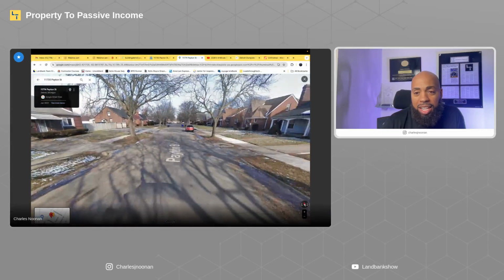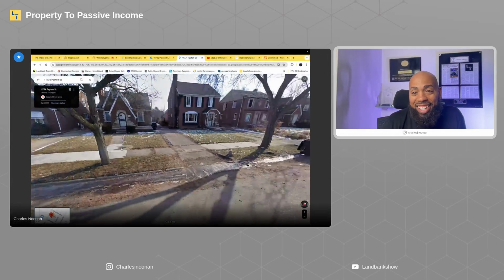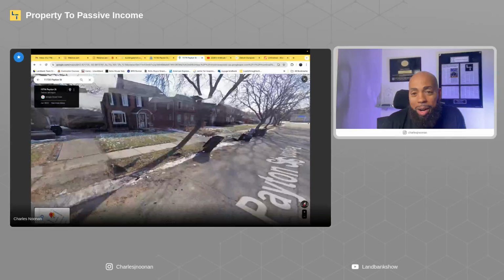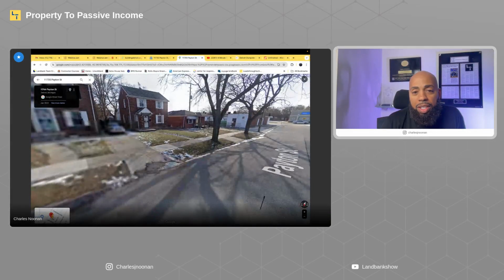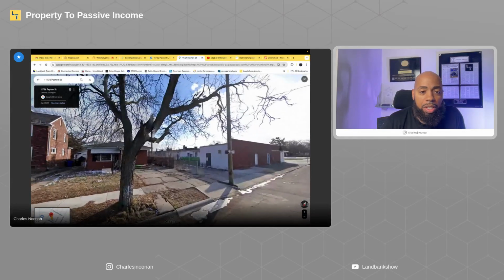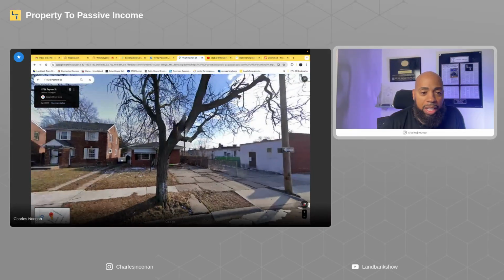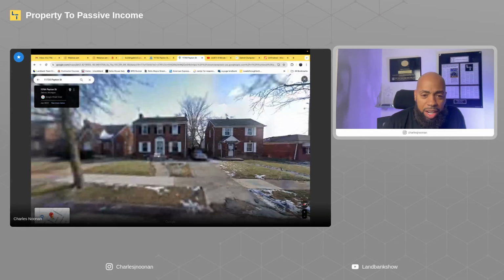Now, I didn't go on the other side of the street, right? We know we talk about the other side of the tracks, but you got to look at the other side of the street too, right? All right, so we got another vacant property, but let's see what's right across the street from it. We have an identical small property that's occupied. This is a beautiful house. It looks pretty big too. This is a beautiful house right here. This one is even nicer, right?